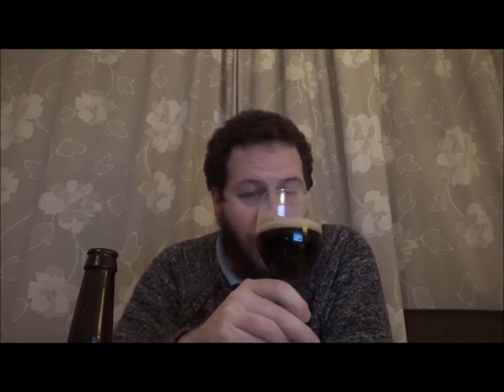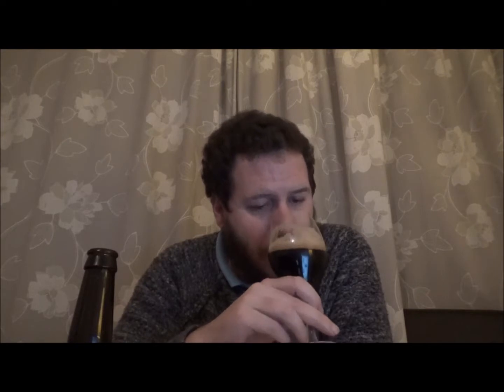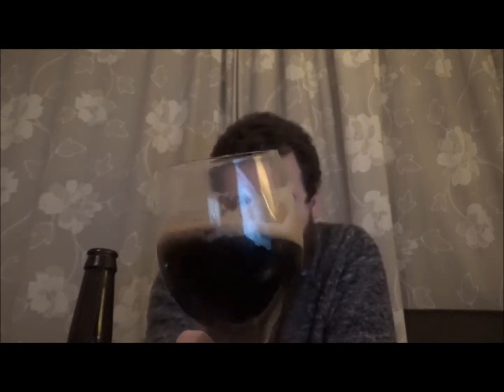I know it's made with orange and cardamom, and you are picking that up. It's more orange than cardamom, but then there is that underlying cardamom kind of aroma. It's really creamy looking head. It's a really nice looking beer in the glass, and it's kind of retaining its head quite well.